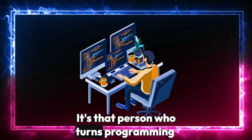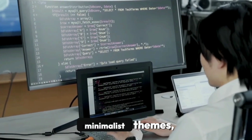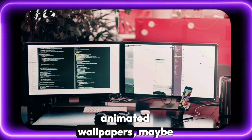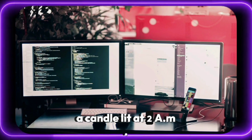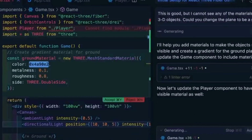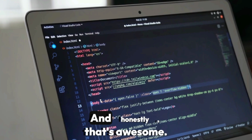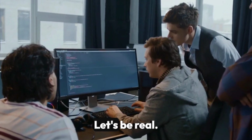It's that person who turns programming into an aesthetic. They've got the perfect desk setup, minimalist themes, animated wallpapers, maybe a candle lit at 2 a.m. while debugging. Their Notion dashboard, chef's kiss. Their code, color-coded and screenshot ready. And honestly, that's awesome. Let's be real.